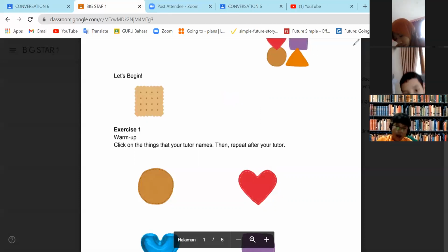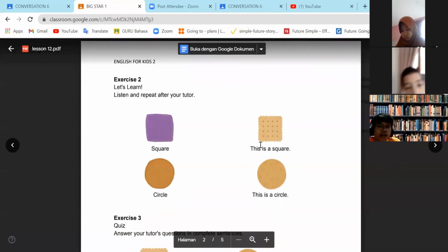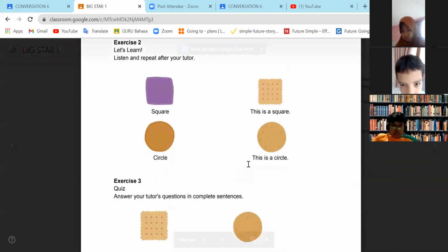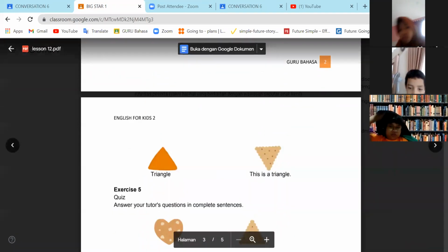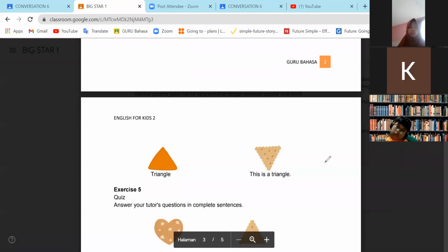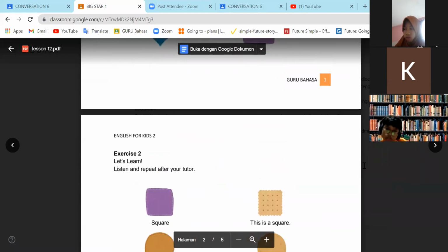So when I ask what shape is this, you can answer, this is a heart, or this is a square, this is a circle. Please remember the name and how to write that. Then when I ask you what shape is this, this is a triangle. Remember, triangle, T-R-I-A-N-G-L-E. Okay, that's how you answer that. So it's still easy, right? We have square, heart, triangle, and circle here.